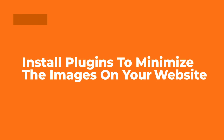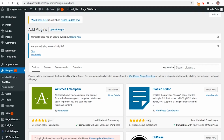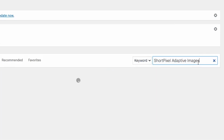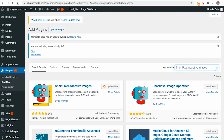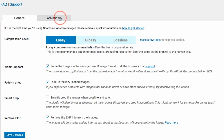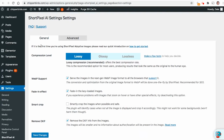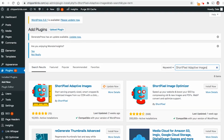What you can do is install plugins to minimize the images on your website, right? So you can go to plugins underneath your WordPress, log in here, click add new, and then search for ShortPixel Adaptive Images. Now there's loads of different plugins for adapting and optimizing your images so that they load faster, but I use ShortPixel, super easy. And if you want to check out the settings I actually use, you can see them here. Takes about 2 minutes to install, 2 minutes to set up the settings, and once you're done, you're up and running, and it pretty much automatically optimizes all the images on your site.